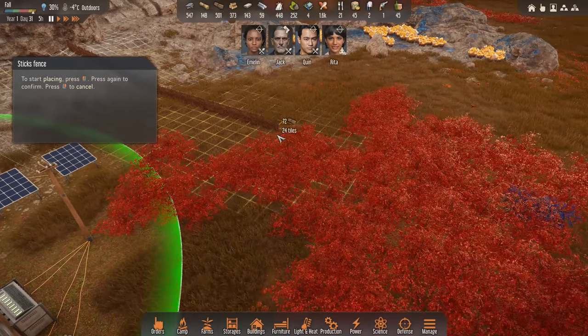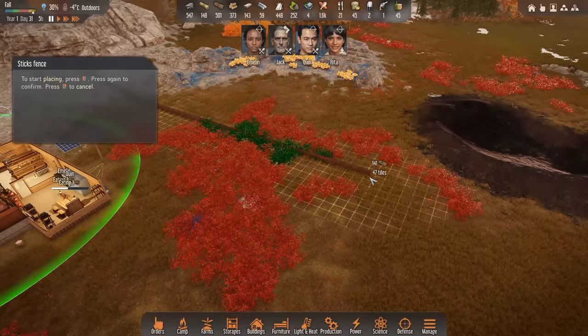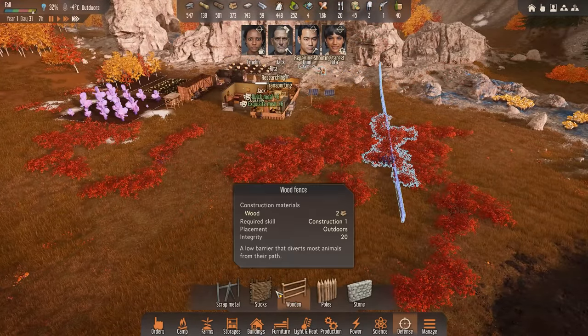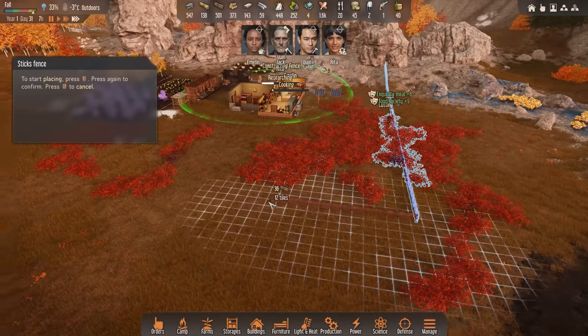It's going to be huge. It's going to take up a lot of sticks. It's going to take up a lot of time. But it's okay. Pretty much all of this is going to get replaced at some point. This is just for some temporary stuff.